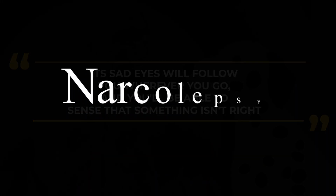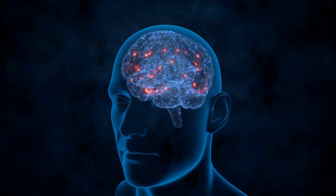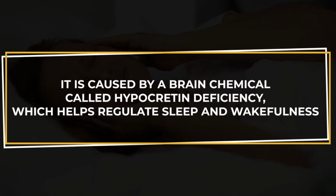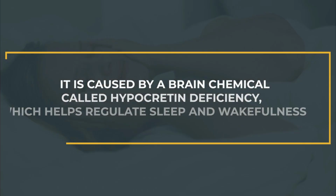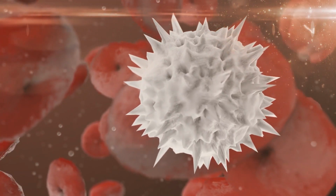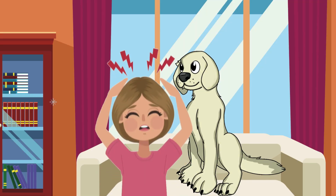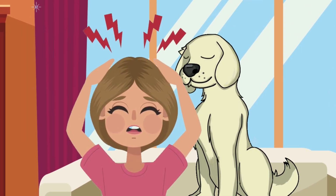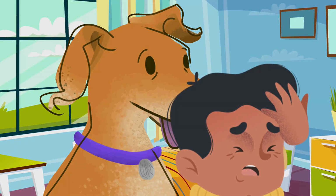Narcolepsy. Narcolepsy is a neurological disorder that affects the brain's ability to regulate the sleep-wake cycle. It is caused by a brain chemical called hypocretin deficiency, which helps regulate sleep and wakefulness. Hypocretin deficiency is thought to be caused by an autoimmune disorder in which the immune system attacks and destroys cells that produce hypocretin. When your dog detects that you have this disease, it will begin to hover around more on your head region. It can even try to lick your head at intervals to tell you that it has detected a disease in your brain.